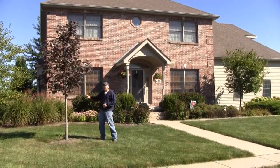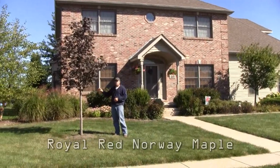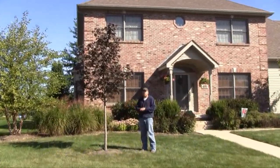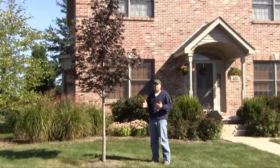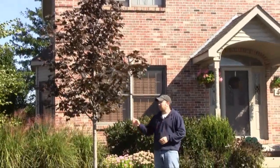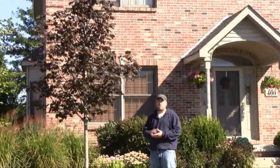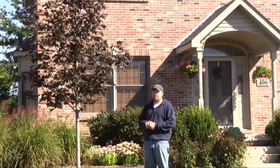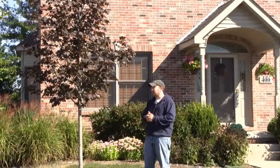The one right to my right here is a royal red Norway maple. And this is one that a lot of people like in their front yard because it adds some year-round color, a real splash of color. It's a maple tree, a Norway maple, with this purple foliage all year long. And they're very popular. You've probably seen them around. This particular one is a 2.5 inch, just to kind of give you an idea of size.